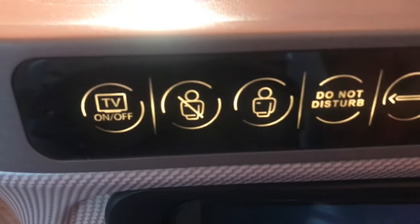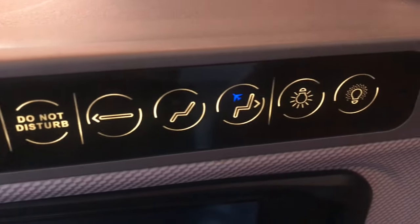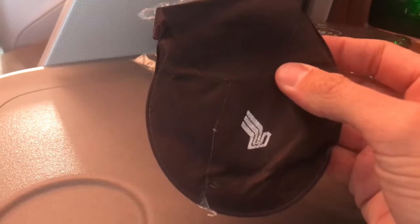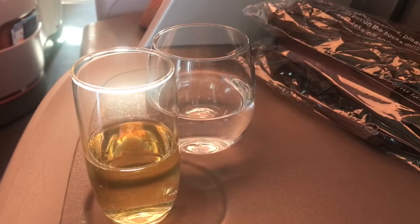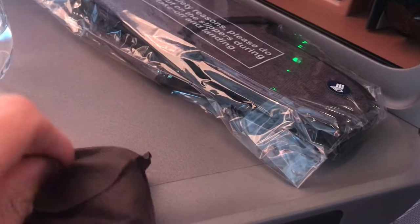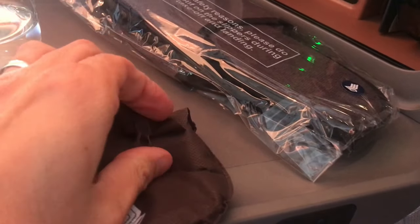There's a controller for the in-flight entertainment and a controller here for your seat functions, different settings, preset settings for your seat, as well as light control, flight attendant control, and a do not disturb feature. There's a space for a drink and some amenities at your seat, including an eye mask, some socks, and some slippers. The crew came around with welcome drinks, champagne and water, whilst I checked out the amenities. The other amenities, including toothbrushes and earbuds, are actually found in the bathroom in the business class cabin, so you can go and help yourself to those as well.